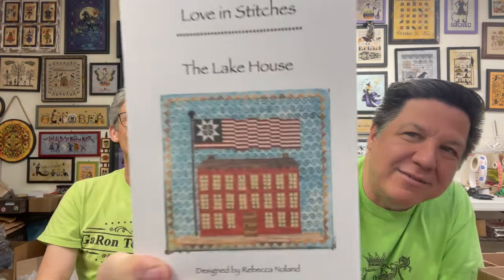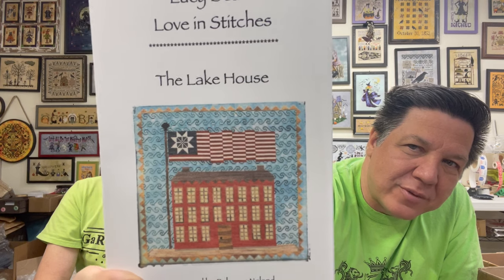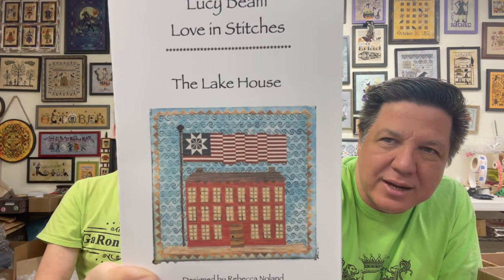Then we have, oh my God, look at those waves. They go left, then they go right. Look at those waves. Is that not the coolest thing ever? Wow. And from here, looking through the camera, it looks like scales or something. Wow. That is fun.